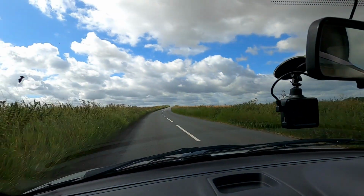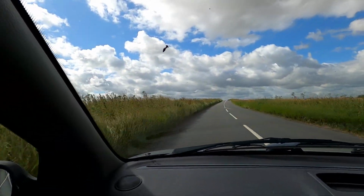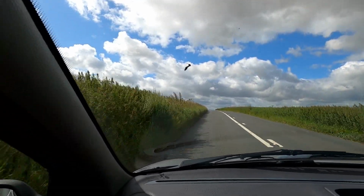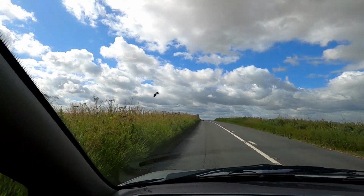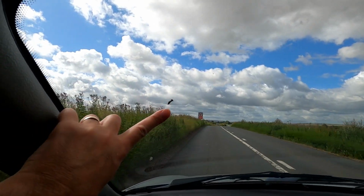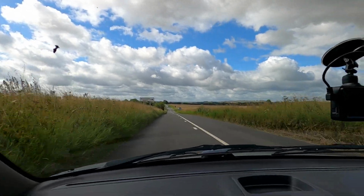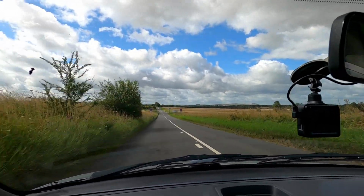So guys, there we are. I can't see much because of the hedges, but you know what, look at that there. There's bird poo on your window. See that, bird poo. I've got a reputation to keep now. We'll have to wash the car when we get back now.